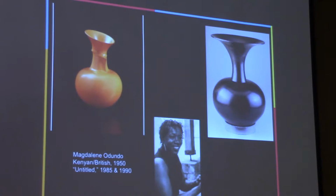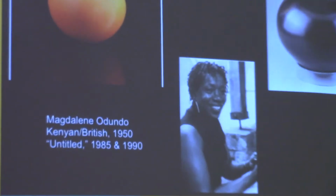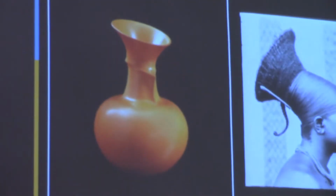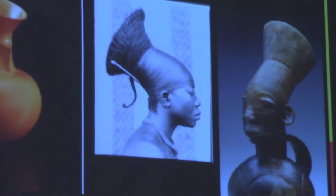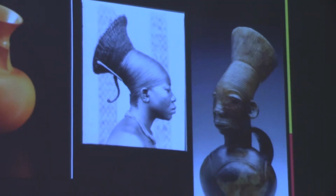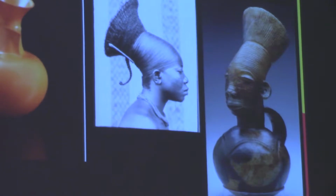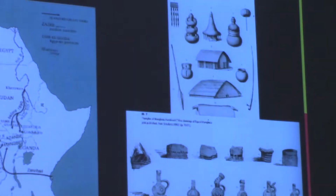And I will end with Magdalene Udundo, who was born in 1950, who still makes ceramics. It's all handmade, she doesn't use a wheel, and it's inspired by African shapes, but she doesn't give any titles to her work. The one on the left is interesting because it is inspired by ceramics from Congo, from the Mangbetu people, whose women had, no longer today, but at the end of the 19th century and for the first decade of the 20th century, this flaring hairdo, which could also be seen on the pots, on the vessels. But there's another layer to this story, because the Mangbetu originally did not make figurative pottery.